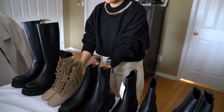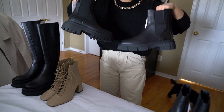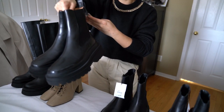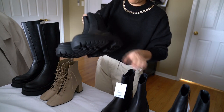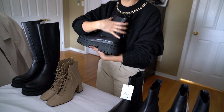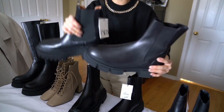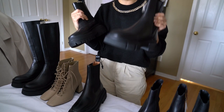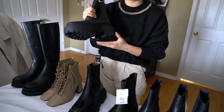They're true to size. These ones, actually I'll talk about these two at the same time. They're very, very similar in terms of look. This one is slightly more expensive originally, I think, but the tag says something else. Both of them are leather. This one just has a narrower and taller ankle part. So if you compare them, the ankle is definitely slightly more narrow and taller. These ones are definitely true to size, but these ones fit large. I got them in 6, but they are still quite large.